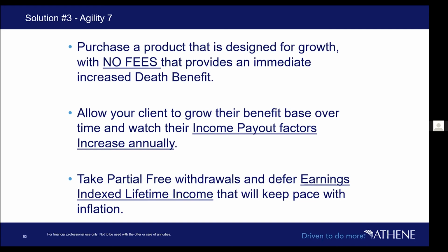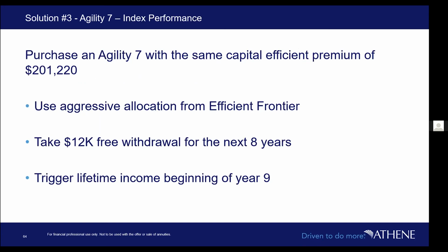Purchase a product that's designed for growth with no fees. It's going to provide an immediate increased death benefit, and it's going to allow your client to grow their benefit base over time and watch the income payout factors increase annually. So what we're going to do is use that same efficient capital premium of $201,000. We're going to use the aggressive allocation of our Efficient Frontier, take $12,000 free annual withdrawal for the next 8 years. And then at the beginning of year 9, we're going to trigger that lifetime income.